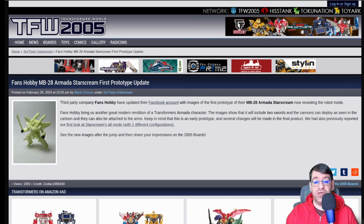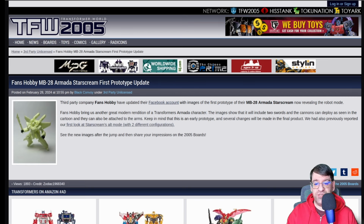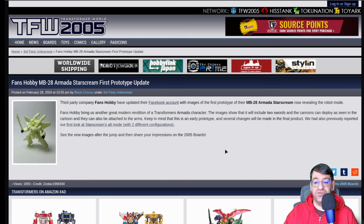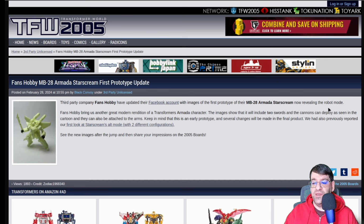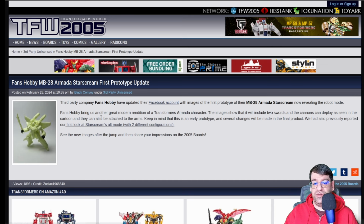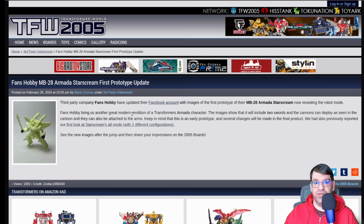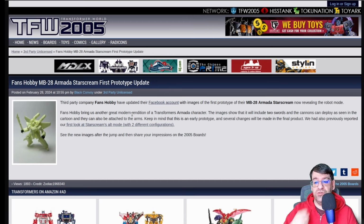Our next bit of news comes from Fans Hobby, MB28 Armada Starscream first prototype update. Fans Hobby is bringing us more pictures of their Transformer Armada's version of Starscream. The images show that it will include 2 swords, the cannons can deploy as seen in the cartoon, and they can also attach to the arms. Neat. That's very Energon Starscream. Because if I remember correctly, the deluxe Energon Starscream character could attach his guns to his forearms.